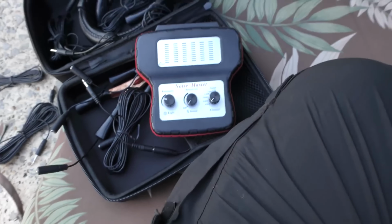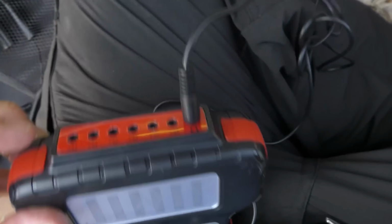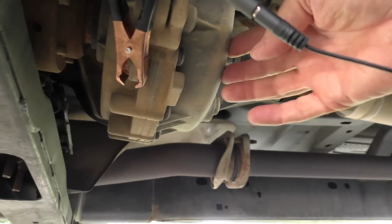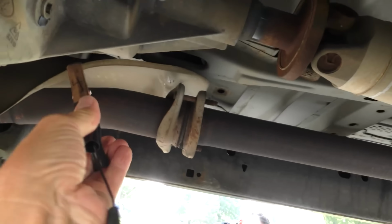Now, for a second there, I thought I heard a sound, so let's start it up. If you notice, this is four-wheel drive. I kind of have a feeling the noise is coming from the transmission or the transfer case. So, the Noise Master. As you can see, it's got 6 channels. There's 6 plugs and 6 sensors. So we're going to clamp number 1 on the transfer case and number 2 on the transmission.